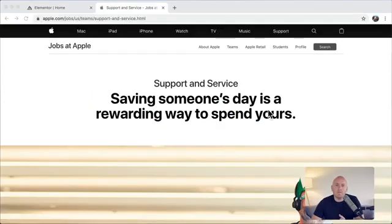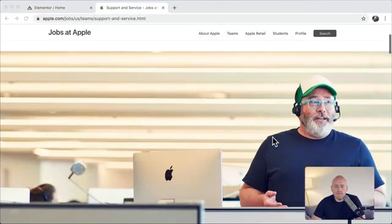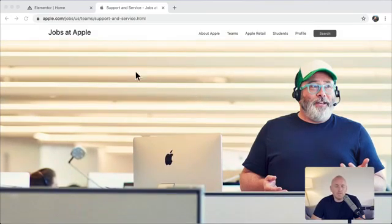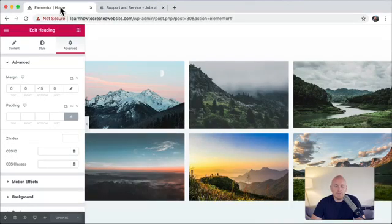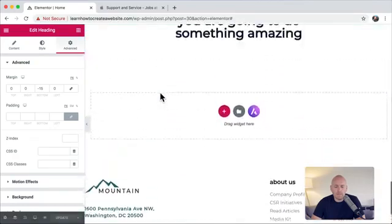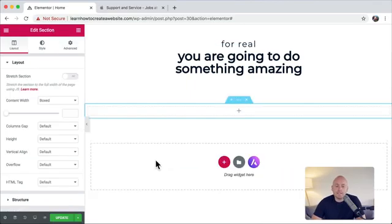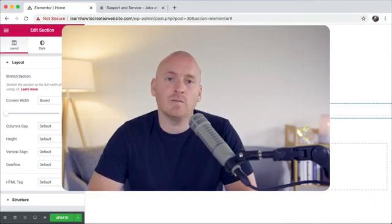So if we see Apple's website, we can see that we have this big image right here. So how do we do that? All we have to do is go back to our website. Then let's scroll all the way down and add another section. That section is just one column, so we'll just click on that. And then with this section selected, we're gonna make it a minimum height, because if we didn't, then we wouldn't see anything.